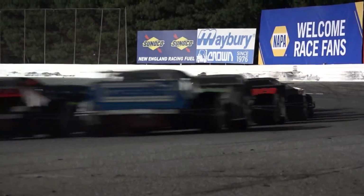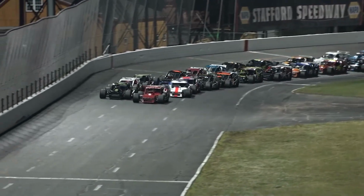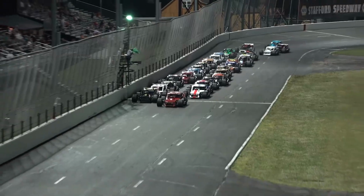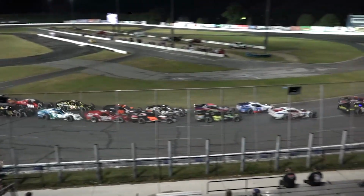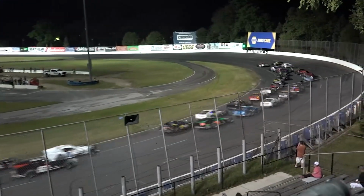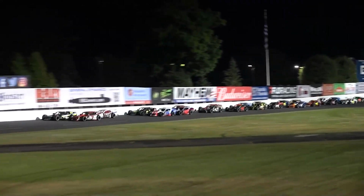The SK Modifieds have some premier events. This Friday night is one of them, the Call Before You Dig Senators Cup. 50 laps and a pretty special trophy awarded to the winner at the end of the night. Green flag is up. We are underway with the Senators Cup for the SK Modifieds. Jonathan Pulio leads the field of 28 starters into turn 2 for the first time. 50 laps the distance here tonight. They head down into turn number 3.